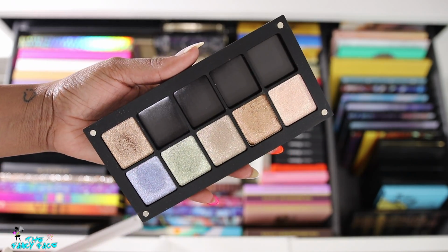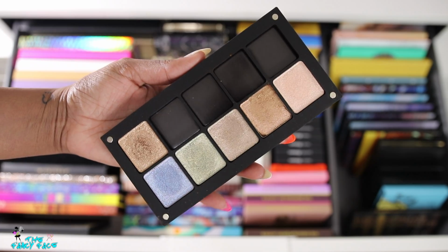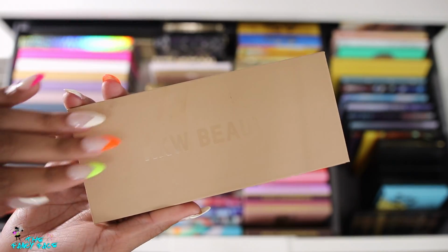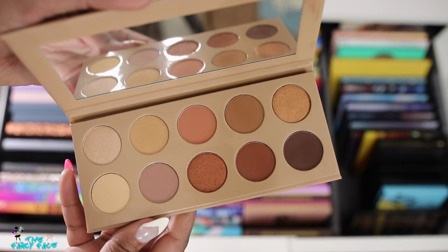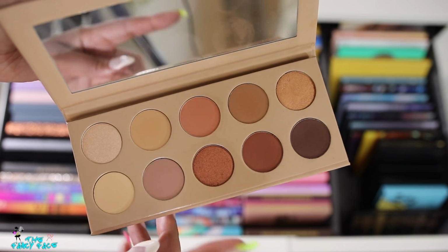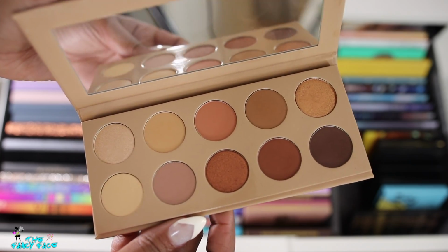So these are some of their newer shimmer shades. These are really sparkly and pretty. This is a KKW Beauty palette. I don't even know which one this is because it doesn't say on the actual palette, but yeah, I actually do like the formulation from KKW Beauty.